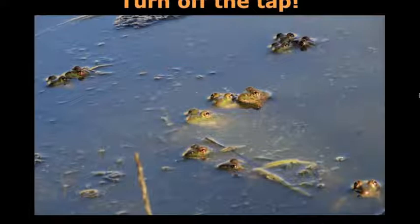And so water conservation is very, very important. Fresh water is a finite resource, and it's important that we think about our consumption of water because amphibians use it, they live in it, they breed in it, and we want to leave it to them and other species as well.